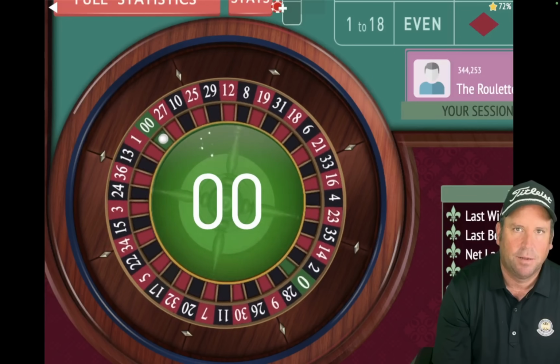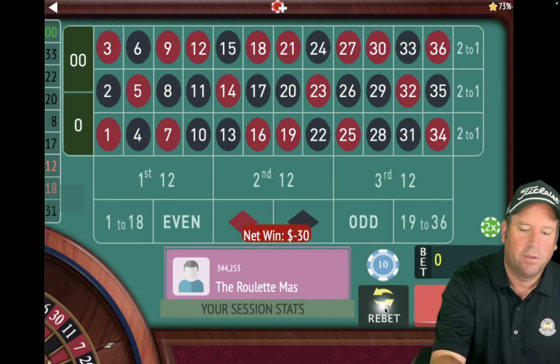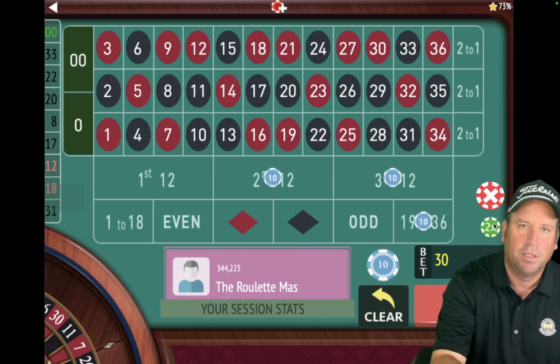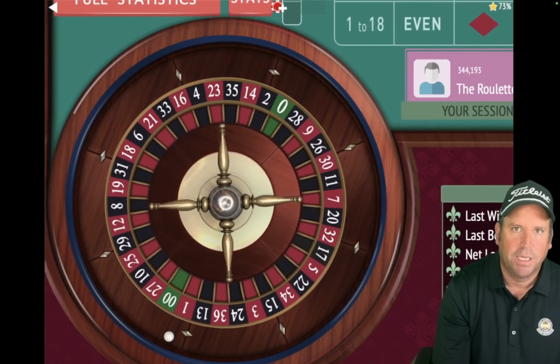Here we go. All right, that's a 00. So that is a loss. And what we're going to do on that is we're going to start out by doubling. It's not going to continue to double time after time, but we're going to start by doubling. And here we go. Let's see what we get here.